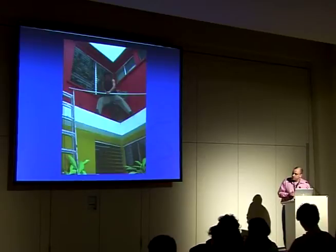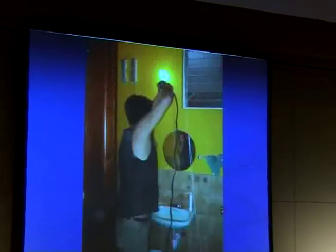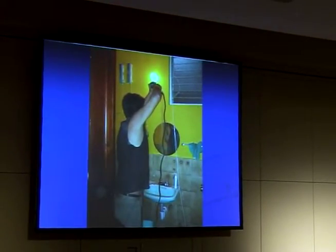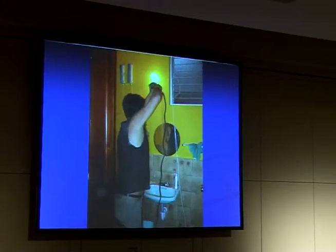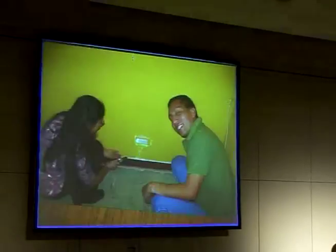Here's someone with the PVC piping, because part of the cable had to go outside. We had to drill holes everywhere, typical things that maybe a lot of you know how to do, but these people, or this organization, didn't. So we showed them, and in none of these pictures will you see the foreigners doing it. It was the locals doing it, and that's a very important part of it.